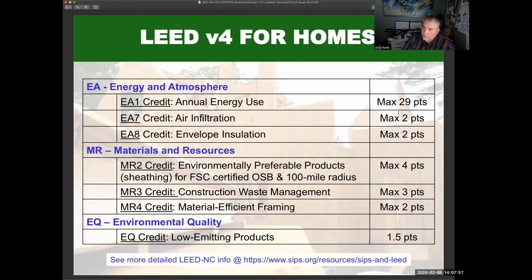You can see that really just for annual energy use, using SIPs can gain you a lot of those points. Air filtration, I'm kind of surprised, maybe there aren't that many points available for that, but you can get points for each of those. It's an environmentally preferred product for FSC-certified OSB within a 100-mile radius, and that's fairly easy to achieve.